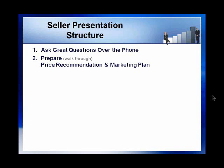But for everyone, your preparation includes mainly one thing, which is preparing your pricing recommendation, and secondly, tweaking or reviewing or rehearsing whatever parts of your marketing plan you feel might be most effective and most powerful with that particular seller.